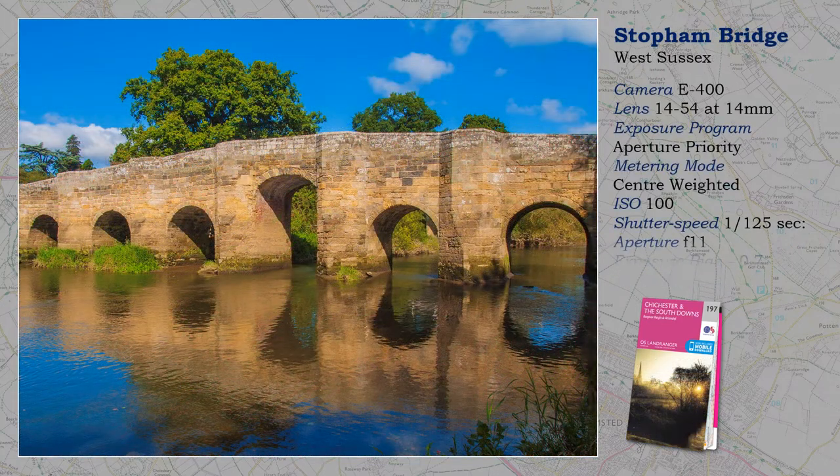The River Arun in West Sussex is a favourite, and not too far away from me. In other programmes I have shown Arundel and Houghton Bridge, but Stopham Bridge is a bit further upriver. I hesitate to recommend this viewpoint because I have since been told that I am standing on private land, even though it is adjacent to a car park. Now, I leave it up to you if no one is looking, but you may consider instead a visit with complete confidence to the pub, just out of shot to the right.